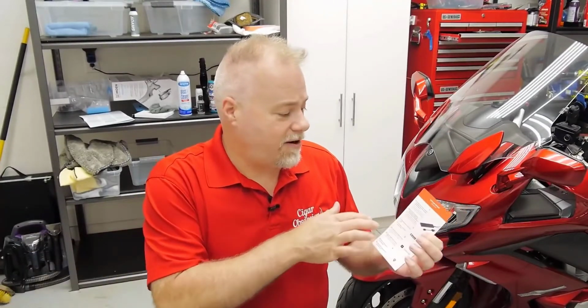Number 1, you charge it. It's as simple as plugging in. They say from a dead charge, it takes 80 minutes. Mine was topped off in 20, so it came partially charged. And that's it. And you get a little USB cable, mini to regular USB. And that's all there is in the box.